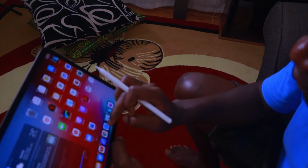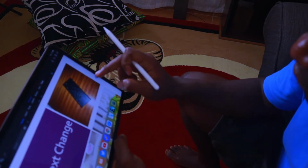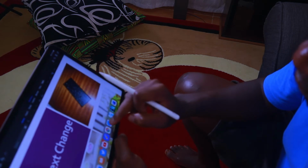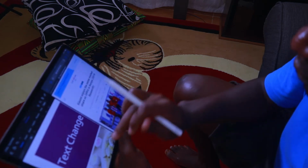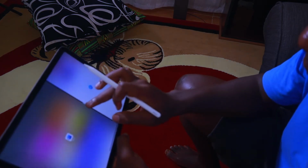There's Lightroom, there's Notability, there's very many apps for the iPad that are really good, unlike on Android where you find apps are not built for the tablet, they're built for the phones and upscaled to fit the tablet form factor. So yeah, if you're a student, this will be a very good device to use because you can use it in so many ways.